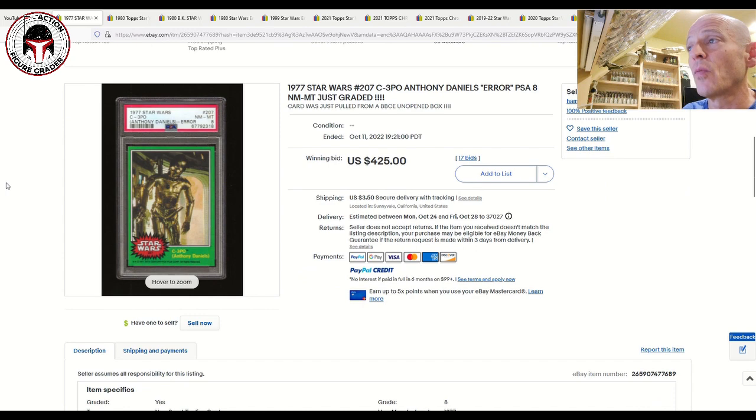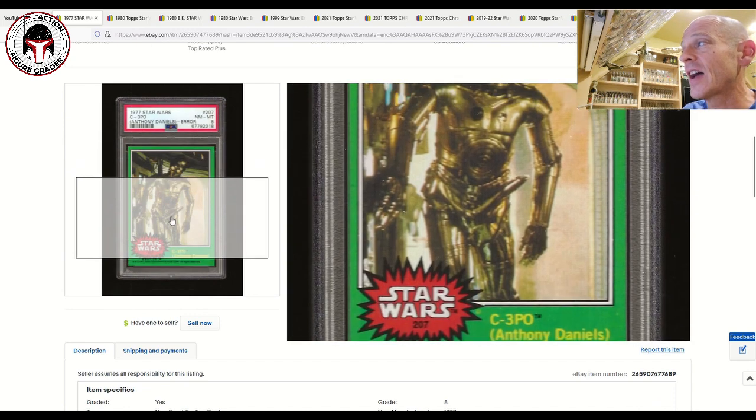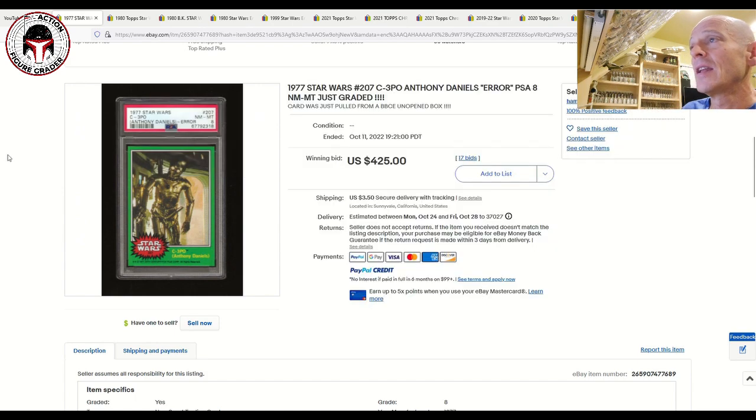So the first one is one of the classics, old Goldenrod himself. He is awfully excited to be on that trading card. And this is, of course, the error card number 207 from the original 1977 Topps series of cards. It was graded PSA 8. And I was curious to see what this one would go for. There was another one that sold probably about a month and a half ago for $362 in an auction. Same grade. It was a PSA 8.